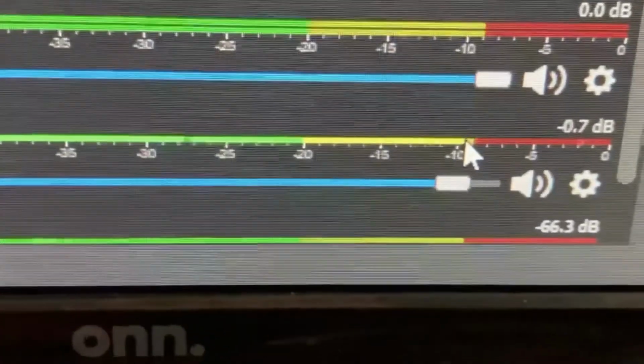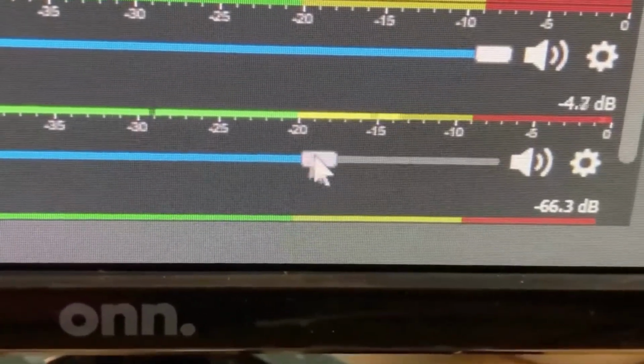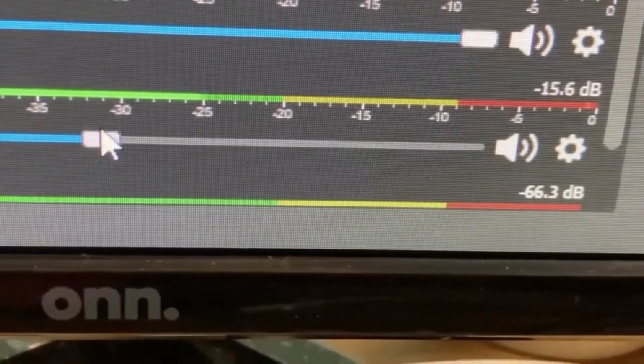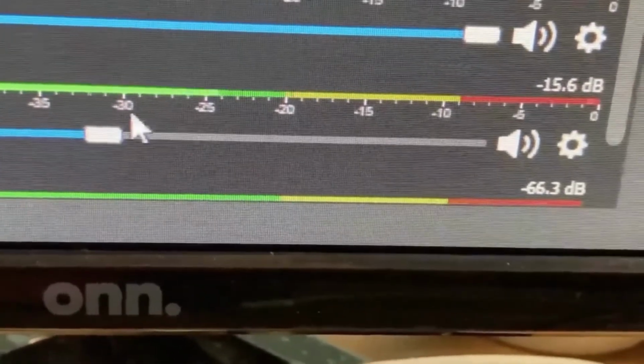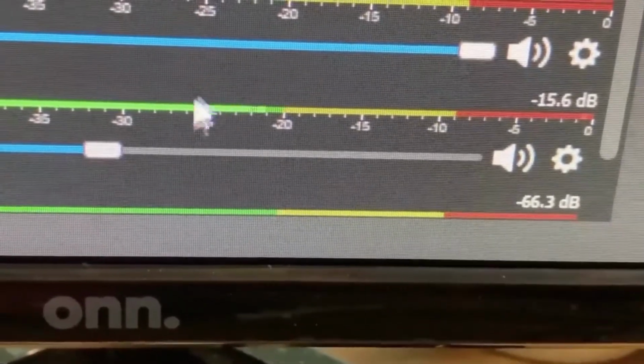Now, if you're running game audio, you simply slide this back until you start hitting into the area that you want. So -25 is the sweet spot for game audio peaks. See how the thing goes down? Now, I'm not putting it to -25 here. I'm trying to get it to go to -25 up here.